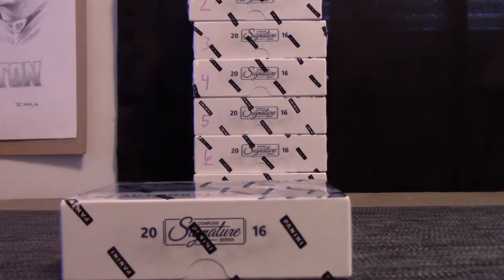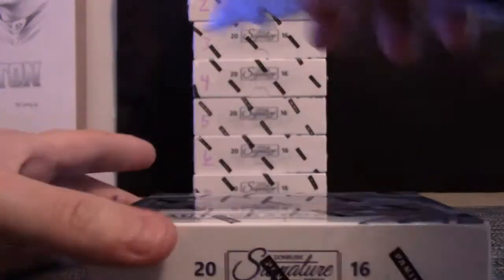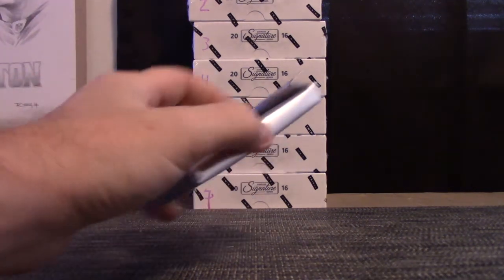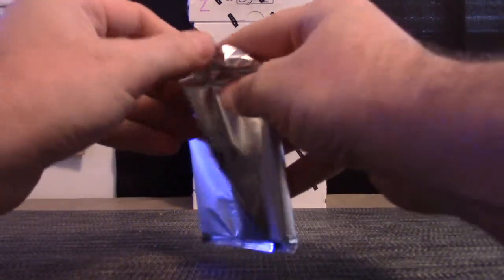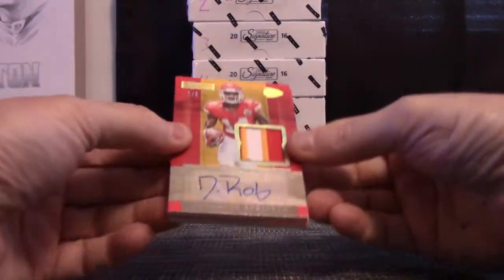Panini Donruss Signature Series Football. Haven't had this in a while. Got it in yesterday, I think. Nope, you're next, Matt. You're after this break. I was going to get all the singles done, which I think is 2 or 3 more, and then I'm going to start those last two group breaks back to back.